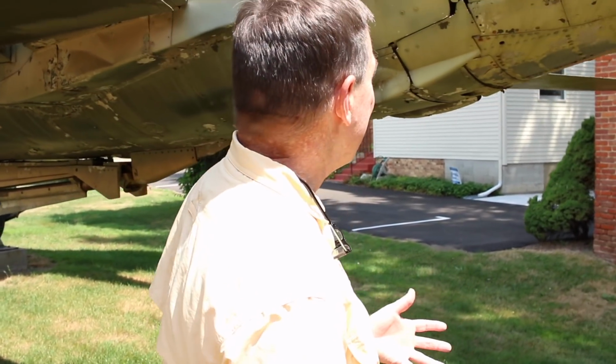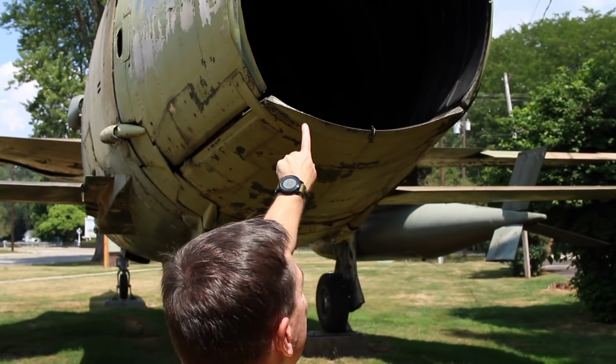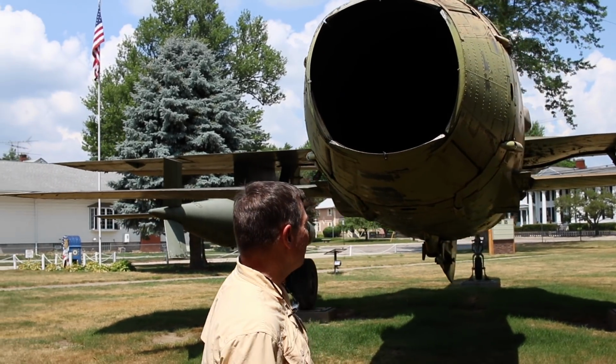When we go around back here to take a look at the back end, we got to be a little careful because there's a hornet's nest inside the aircraft. The poor thing is really starting to fall apart. Here's the engine. The engine's gone, so that's where the engine would be if it still had one.